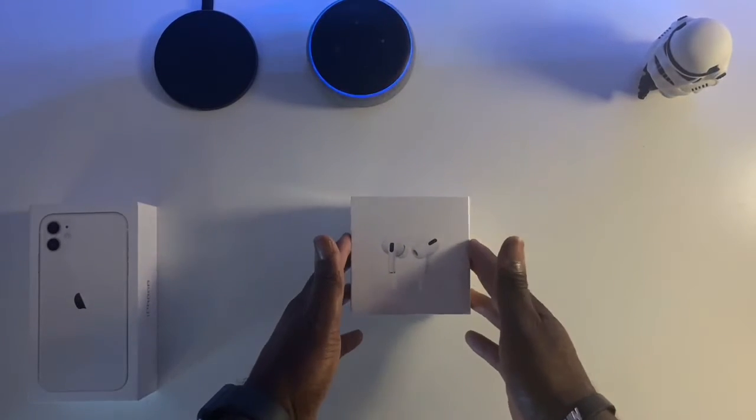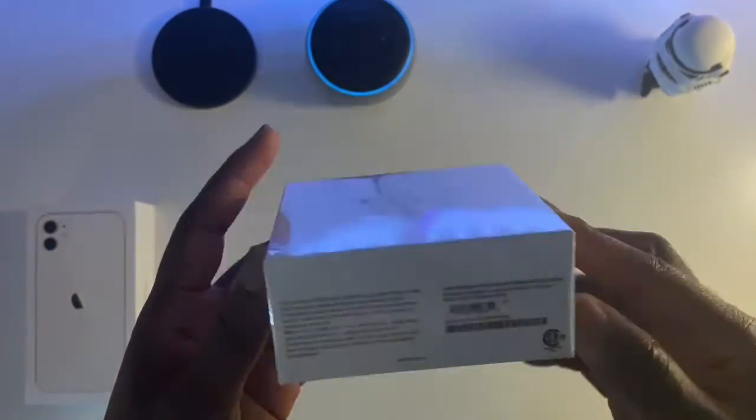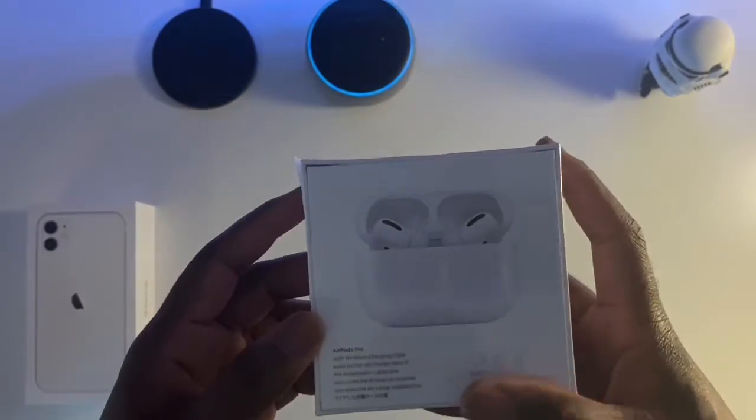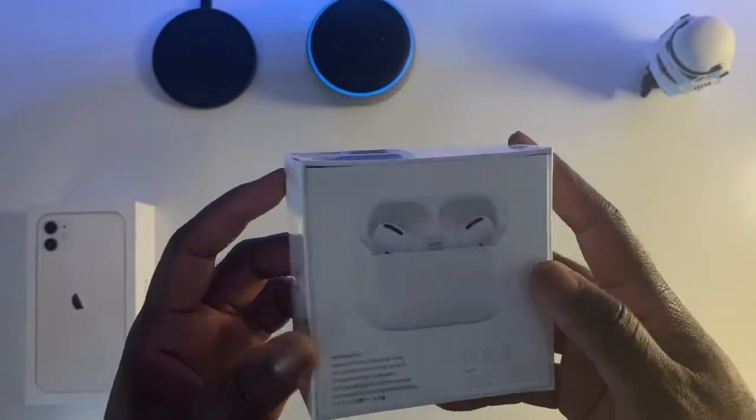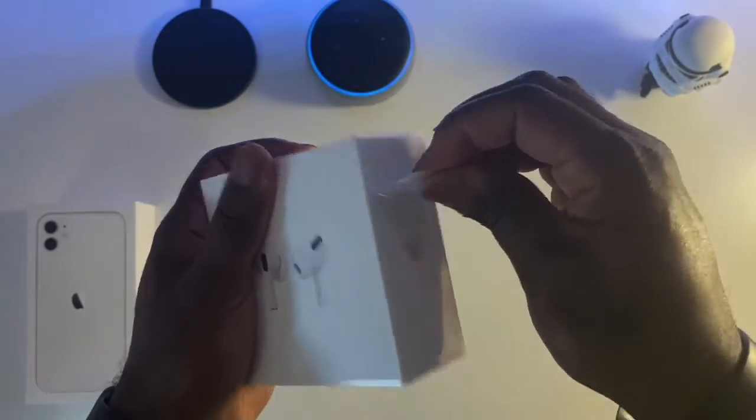Here's the Wikipedia article on AirPods Pro. AirPods Pro are wireless Bluetooth earbuds created by Apple, initially released on October 30th, 2019. They are Apple's higher-end wireless earbuds sold alongside AirPods. Would you like me to keep reading?